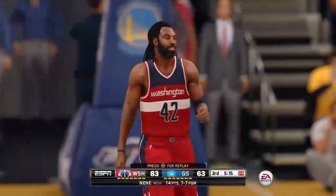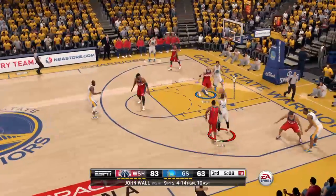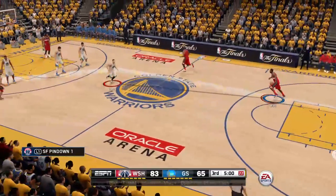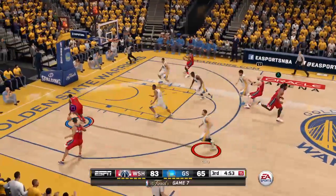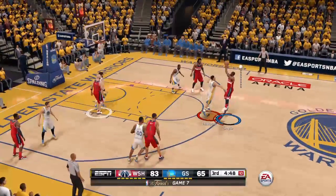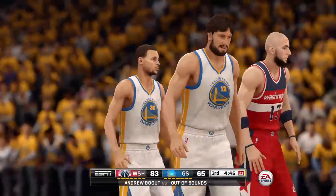Excellent ball movement. Great teamwork. Gets it up for 2. Converts on the inside. Nene with 14 points. That's solid basketball right there. Creating an open two-point shot and knocking it home. Gets it to go. The Warriors down by 18. To Wall. From beyond the arc. Can't connect from long range. The ref says he steps out. It'll be Wizards ball.